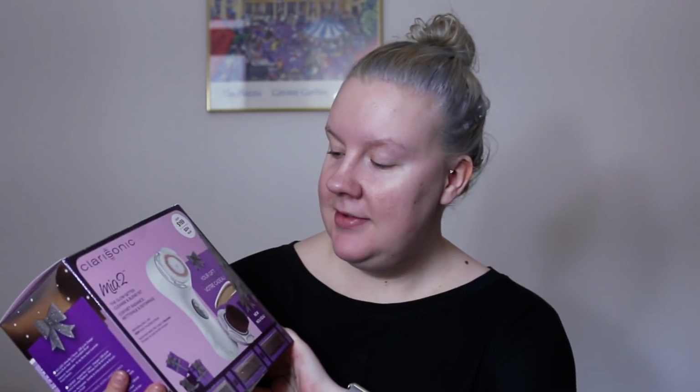Alright, so it comes in this box, like such. I actually think it's a really cute box because it looks all Christmassy and it's glittery. Look at that. That will fix things. I just threw that towards the fireplace. That would have been really bad. So it comes like this.